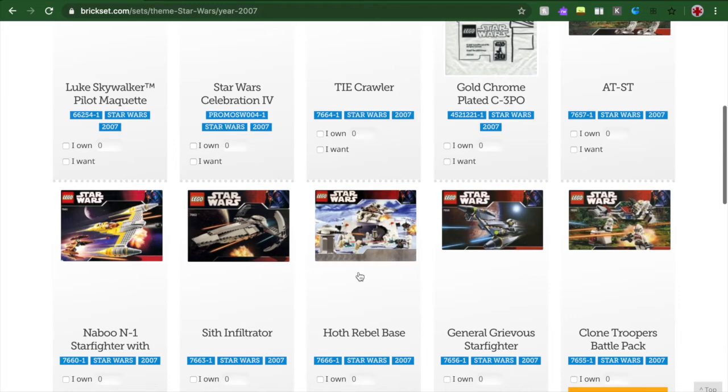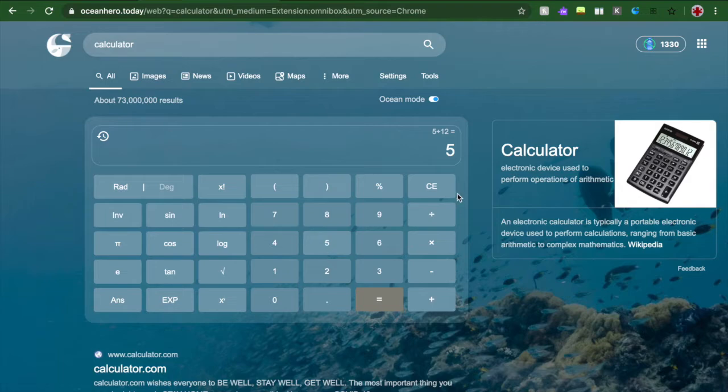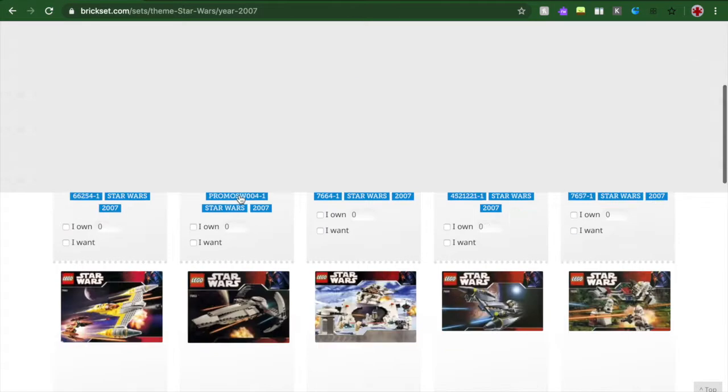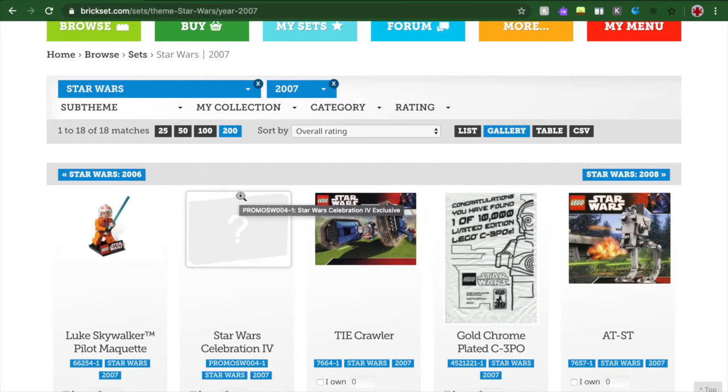So 1, 2, 3, 4, 5. So 5 divided by our prequel. And keep in mind that there's not really a full control because this was still a lot closer to prequels. So the real control would have been if we got one a year before the Phantom Menace. That would have been perfect.